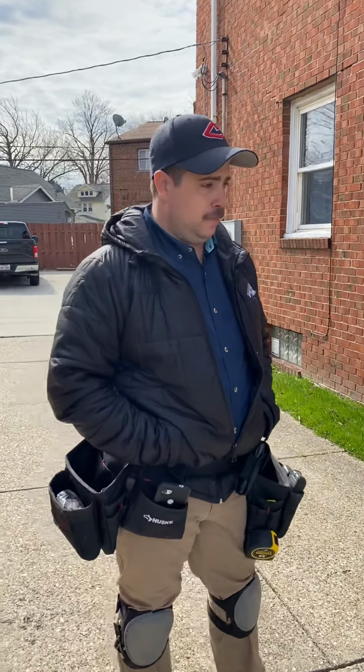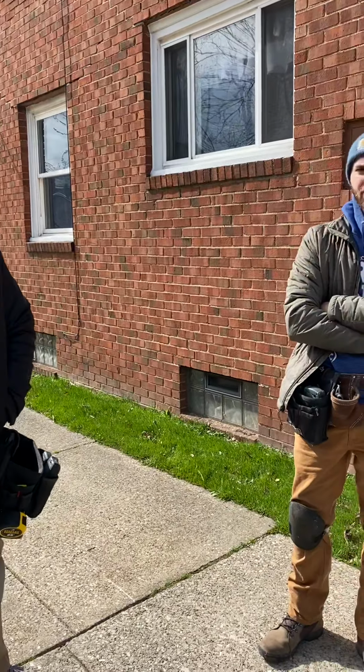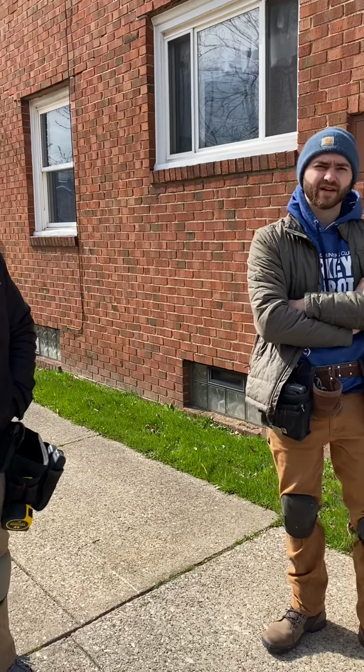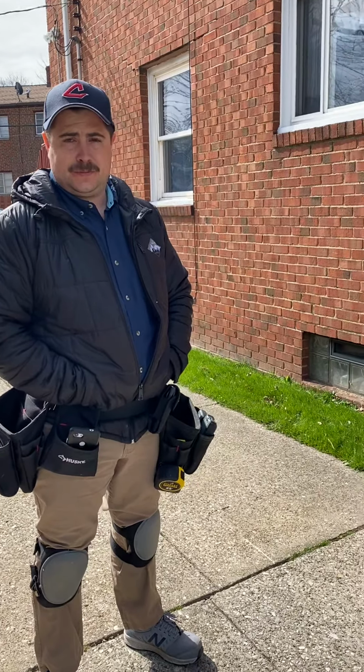Outlets are ungrounded, including the appliances. Everything's knob and tube throughout, maybe some updated electrical here and there. I would think the city of Euclid would make me change that. No, I don't think so.